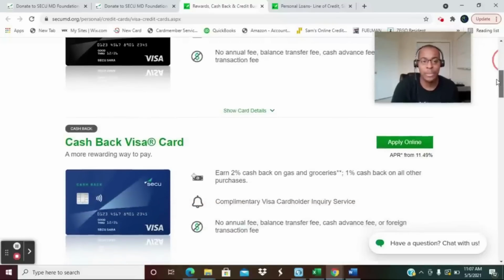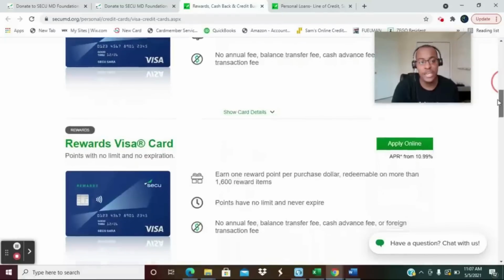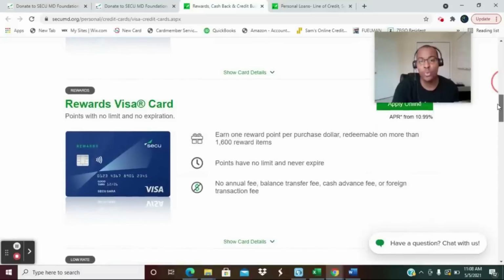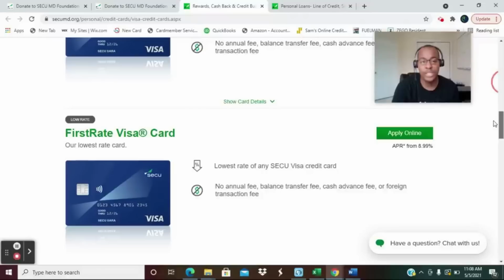Next up, you have the Cashback Visa Card. This earns 2% cashback on gas and groceries, 1% cashback on all others. Then you have the Rewards Visa Card, which earns 1x rewards points for every dollar that's spent. You have the First Rate Visa Card. This is going to be their low interest rate credit card.